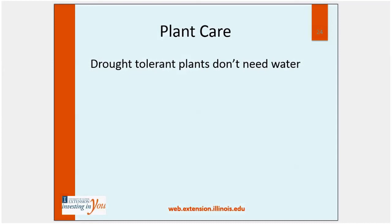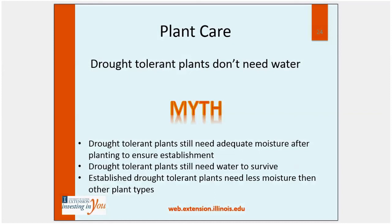But we're always trying to figure out things that have a little less environmental impact, a little less in regards to the amount of water or maintenance. And so we looked at maybe drought-tolerant plants. Do drought-tolerant plants not need water? Drought-tolerant plants don't need water is a myth.